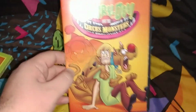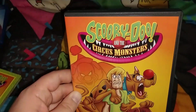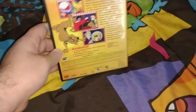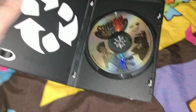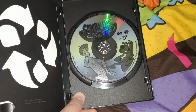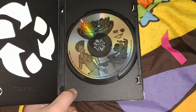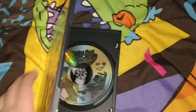When you remove the cover, it's a little bit different. It just says Scooby-Doo and the Circus Monsters. It's the front. The spine, released by Warner Bros. The back, mostly the same. When you open it, this comes in a recyclable case, and there's the disc, kind of plain. It still has nice disc artwork. It says Scooby-Doo and the Circus Monsters. Picture of Shaggy on the left and Scooby on the right. The D logo, the Hanna-Barbera logo, and the Warner Bros. logo.